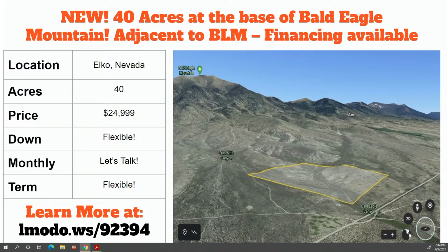Look at the bald eagle mountain behind you. And check this out. I always like this, when the state line is right there. I always wanted to buy a property that's on a state line or even the country line. I think it'd be kind of cool. I kind of geek out about that whole county line, state line thing. I think it's kind of cool when things change, but that's just me.